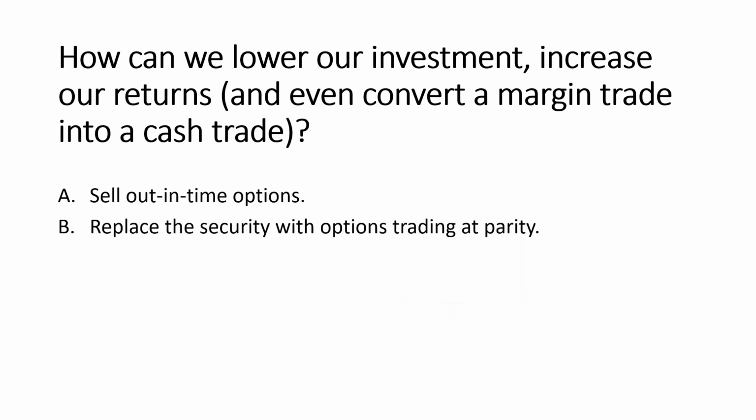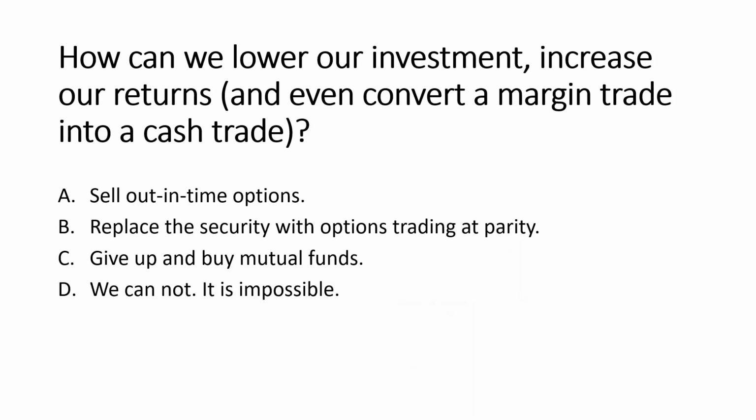So now, I want to supercharge this. How can I lower our investment? How can I increase our returns? And how can I even convert any sort of margin trade into a cash trade? Should I sell out of the money options? Shall I replace the security with options trading at parity? Should I give up and buy mutual funds, or is what I'm talking about just not possible?